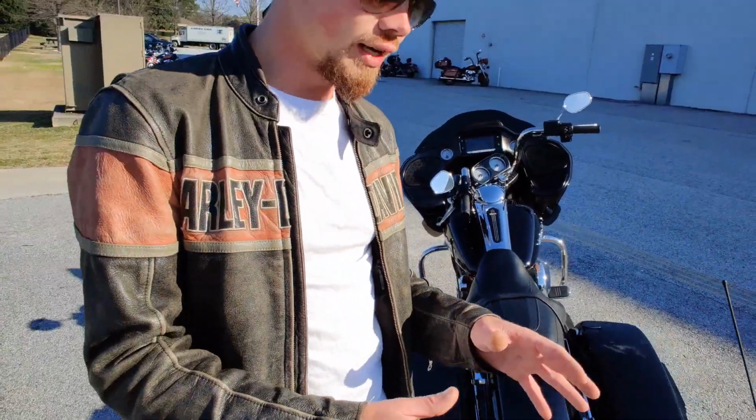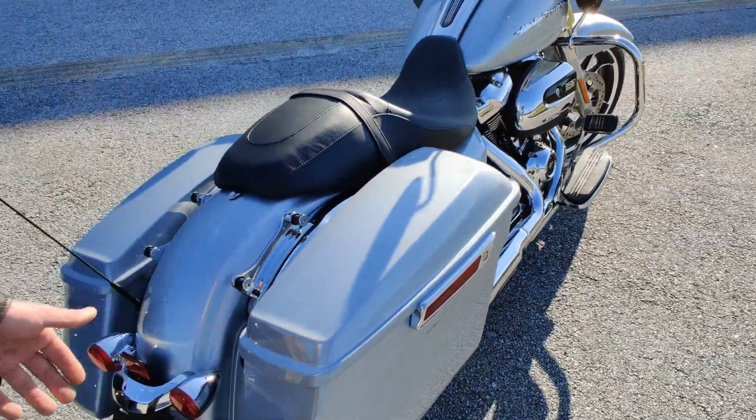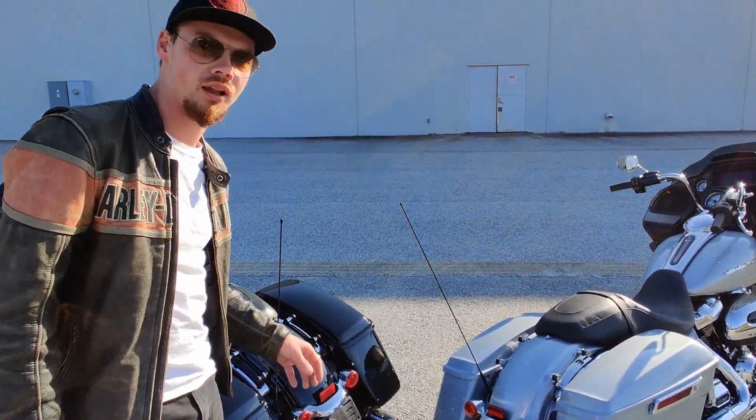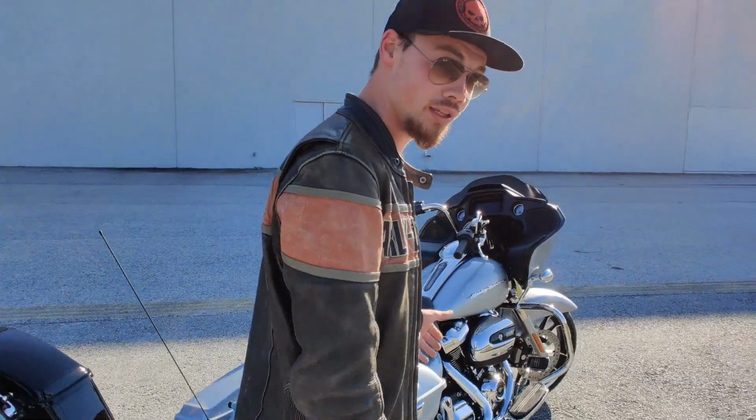One of the things I really dig about this bike in particular, our 2020, is it has coilovers on it from the factory. Not saying this doesn't ride great, because this is definitely better than a lot of our competitors have put out, but this is even better than that. And so that kind of leads me to the next point.